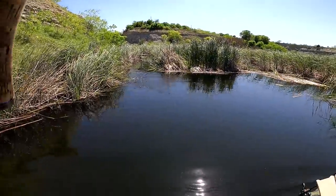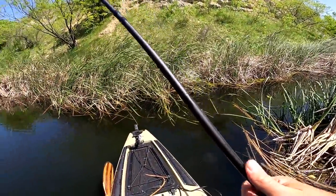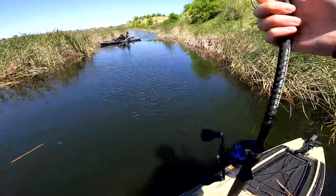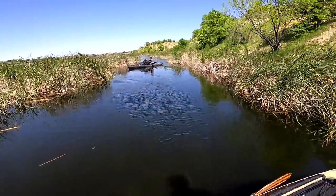There he is, oh, another one just came right off. That's so sick, when I lose him, it's my favorite part. All right, I'm gonna get lost in the sauce. This is a spot I haven't been to in this lake. I fished this like twice, but I've never really been back this far. And it is spring, and these fish will put themselves in some really weird spots.